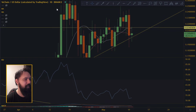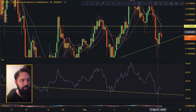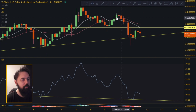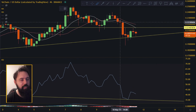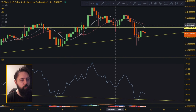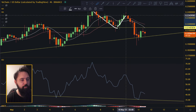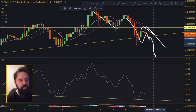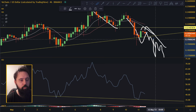I'm thinking people are noticing the divergence, and right now the price should go up. And you can see on the 4-hourly time frame there are these two very important moving averages. That's the 10 and 20 on the 4-hourly. And when you are in the downtrend, you want to break that. You can see we went down, we broke, but we got rejected back down again. So now it's gonna be very interesting if we can break it, because if not, these moving averages are gonna push the price more down.